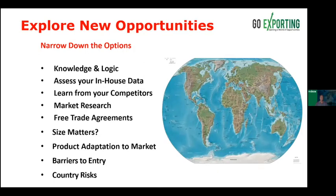You can narrow down the options for sure. There's knowledge and logic. We know that if you're a European country, Germany is going to be a better market than Timbuktu, for example. There are markets which are going to be better than others. So you know that the size is going to have an impact there. So you can whittle it down by knowledge and logic.